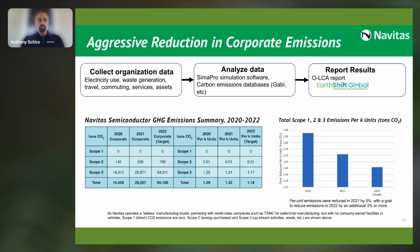And we'll continue reporting this quantitative measure to hold ourselves accountable and stick tight to our values at Navitas of electrifying our world and having a good impact on the transition to net zero across the world.